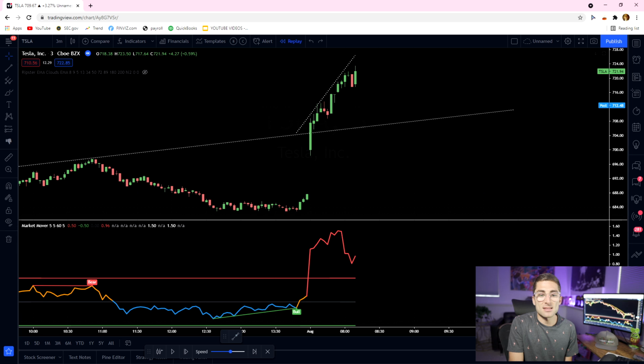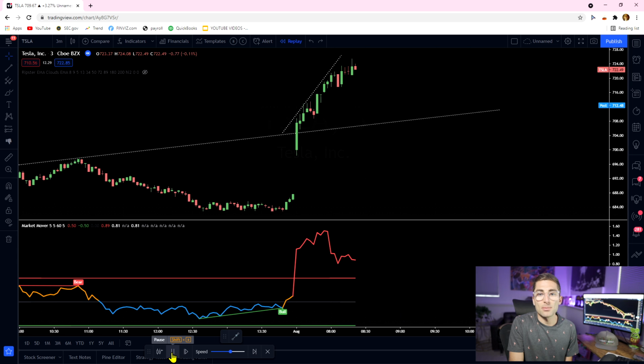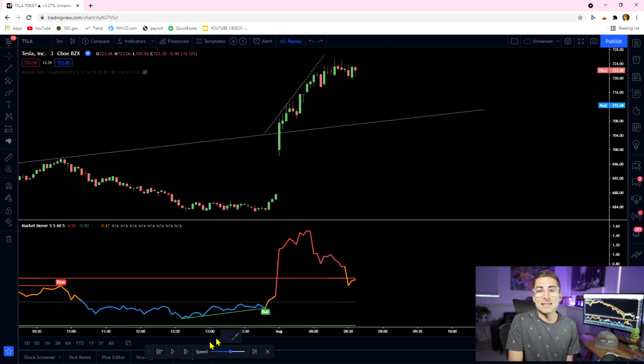So retest levels, and we still haven't really gone anywhere yet. You can see the market mover indicator is going higher. Click it again. You can see sideways, popping, sideways. A lot of sideways action. And at this point, this could be your entry point because we're looking at 722.